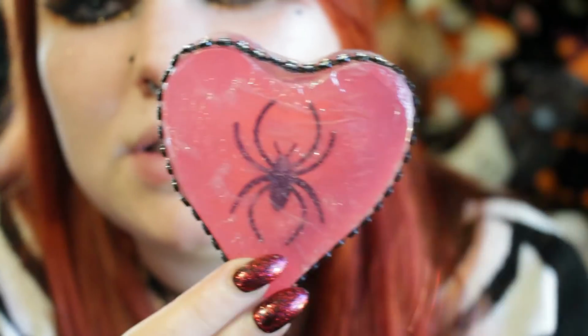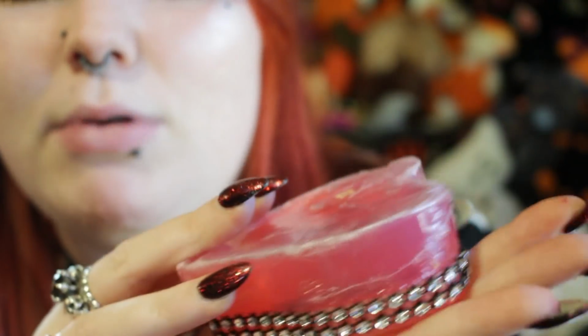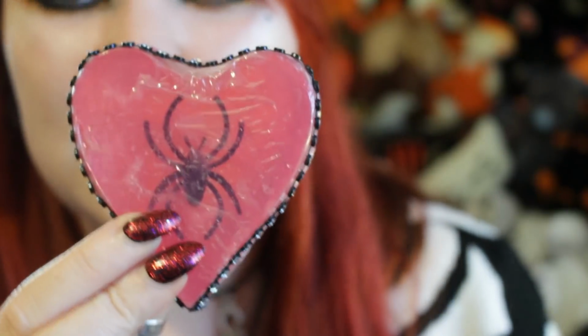As you can see, there is the spider at the front, and you can just about make it out from the back as well. So you could have it either way. If you wanted it to be a bit more of a surprise, have it facing this way so people are washing their hands and like, hold up, what is that, a spooder? Or you could have it this way where it's obviously spooky.